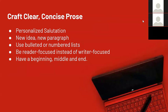Okay, so the next step is the message itself. You want to start off with a personalized salutation. We're going to talk about that more in tone, but people really like it when you start with a "Dear" and their name. It makes it personal, as opposed to me sending out a form email without a salutation. So start with that salutation, and address them by their title.